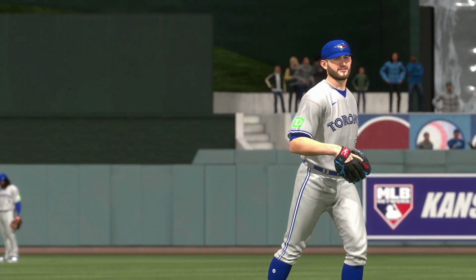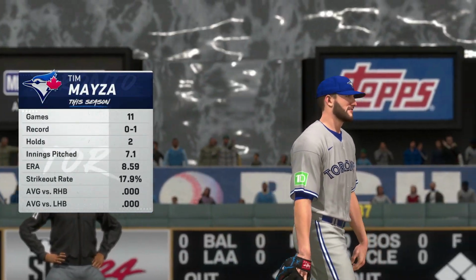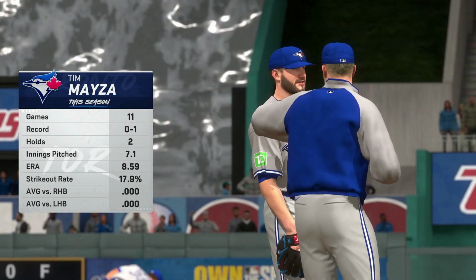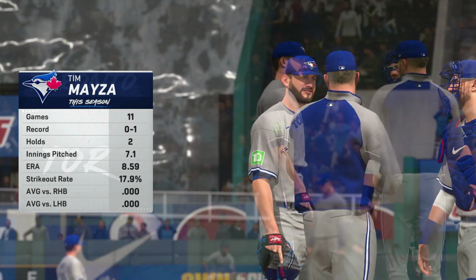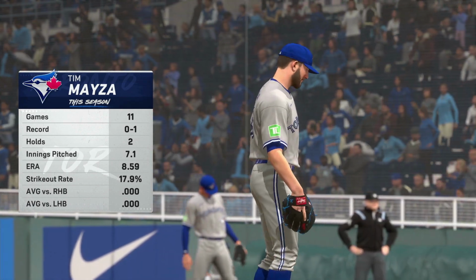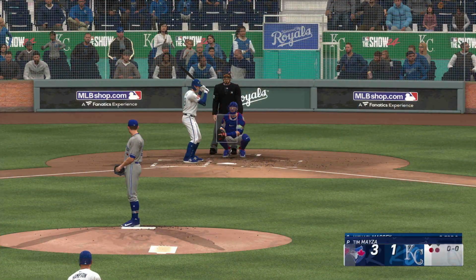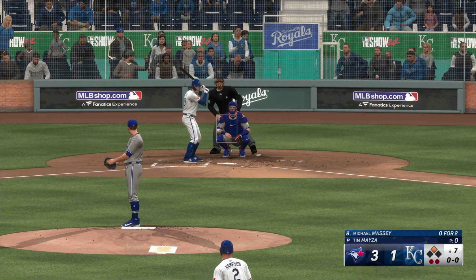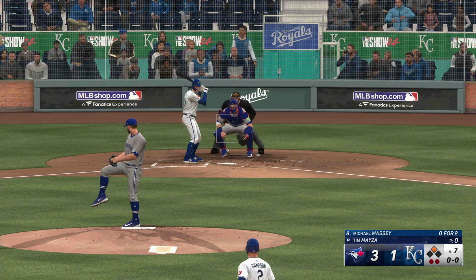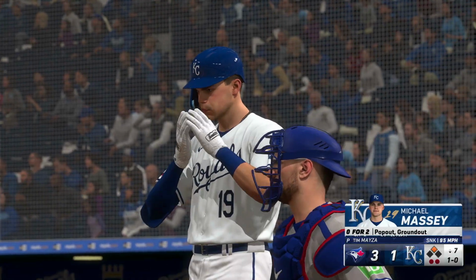New pitcher now for the Jays, Tim Mesa. Pretty big spot he's coming into, trying to strand that runner at second base. So he's going to need to make some quality pitches. He does have first open if he needs to use it. And to the plate for Kansas City, Michael Massey. Up and in, ball 1.